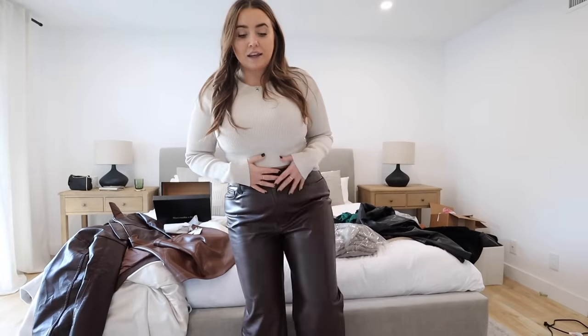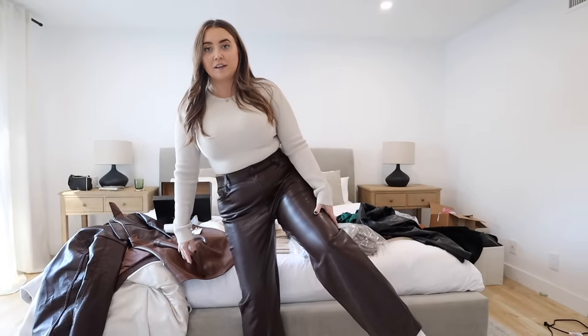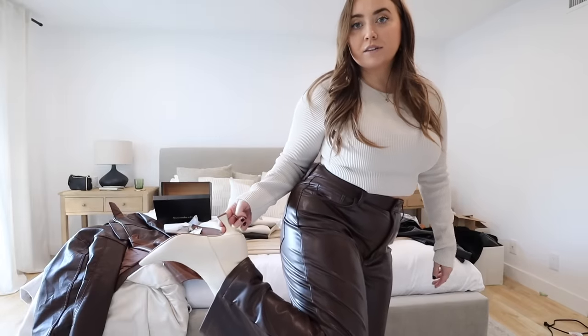So these are brown again. They are kind of a straight leg pant. I think they look cute. And then I paired it with, I don't know how I really feel about these little heels that I got at Abercrombie. Hopefully they'll be a bit comfier wearing out and about. I also got the same pants in black. I do get the Curve Love kind.